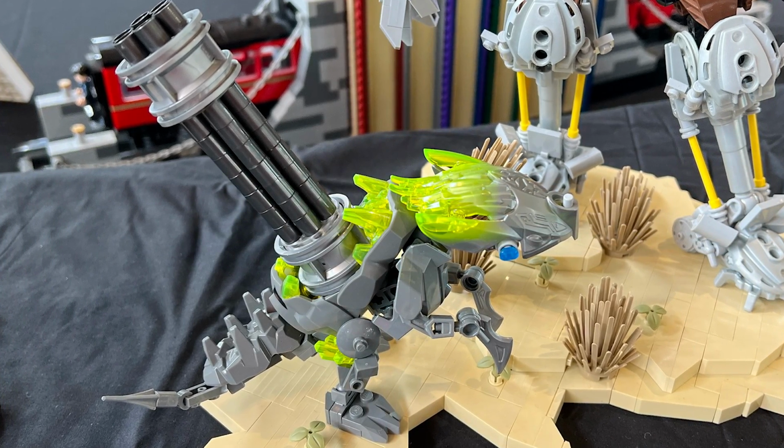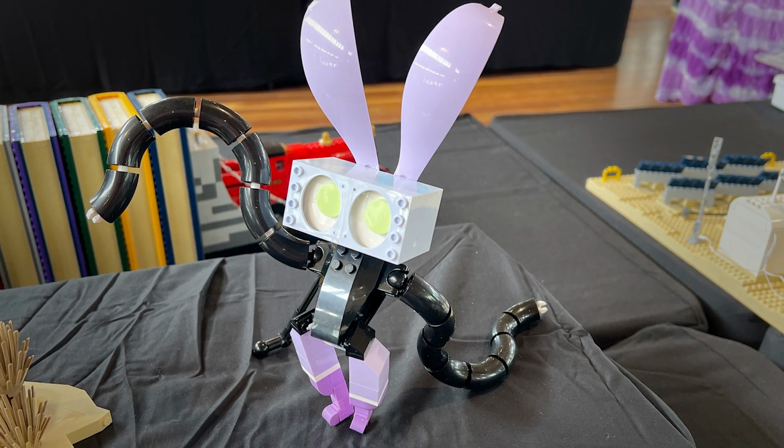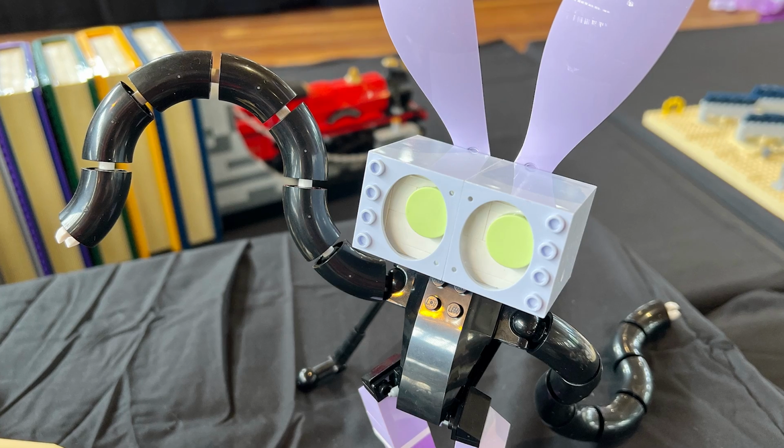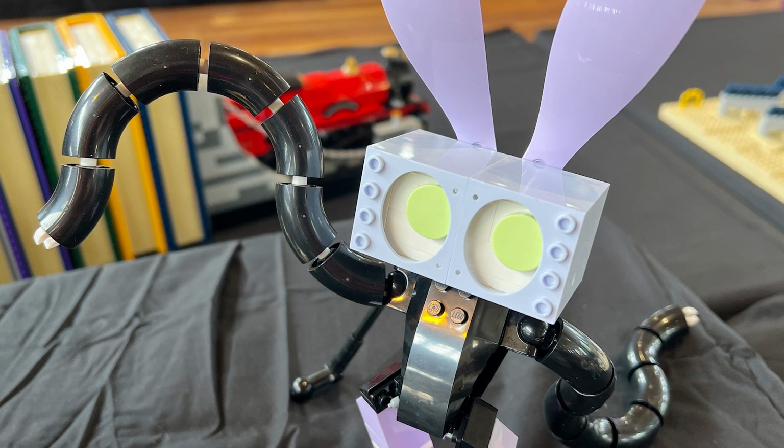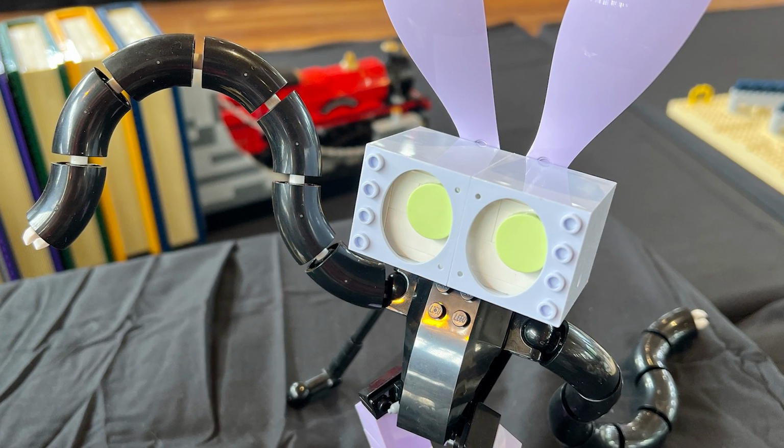Sadie nailed this revamp. Some of Sadie's other MOCs include this cute little friend with some wavy hands, and I believe these pieces here that make up the eyes and the head, they're actually Scala Sync pieces. Might be wrong. Either way, it's a genius design.